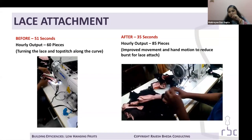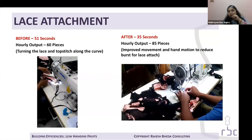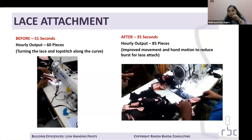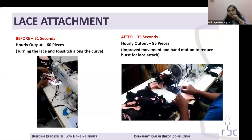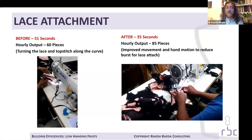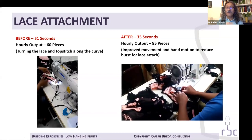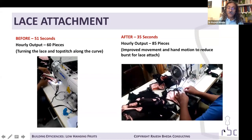So here, if you can see her right hand, it's her finger, how she's using her finger. These are very small bits, but it makes all the difference in terms of output. And what you see, the hands on the side, is the trainer actually guiding the operator in terms of how to do the hand movement as such.